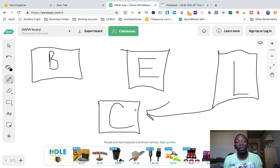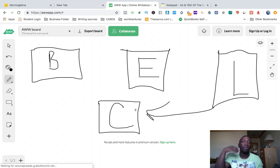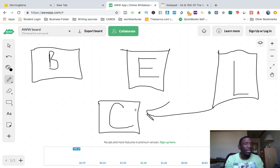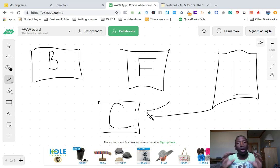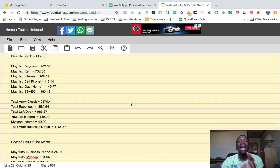Now, there are people who are in the negative. They have nothing after they pay bills. There's people that have 100, 200, 500, 1,000. Some people have way more than that. But of course, those are people who are already implementing some of the things that I'm going to be talking about. All right. So now that we've gone over the process, I'm going to show you guys my actual finances so you can get an idea of how this whole process works. All right, so let's go.